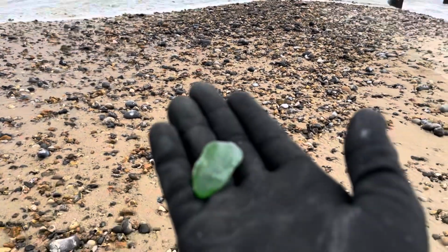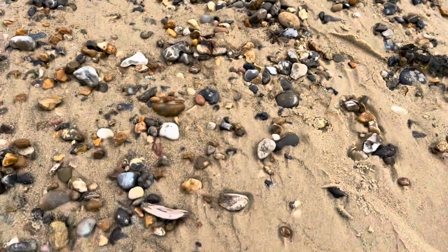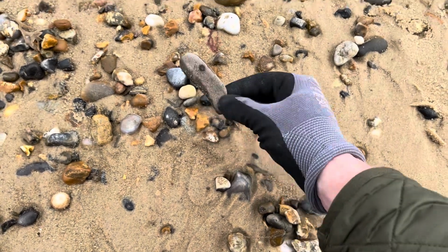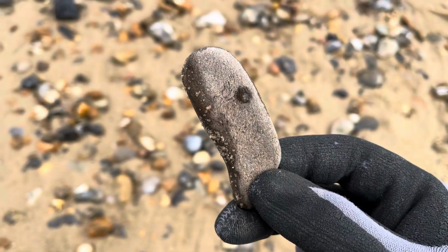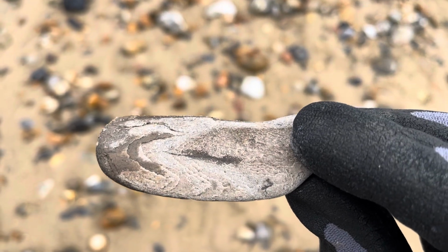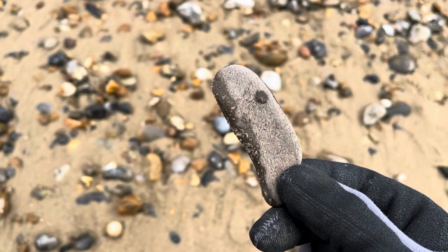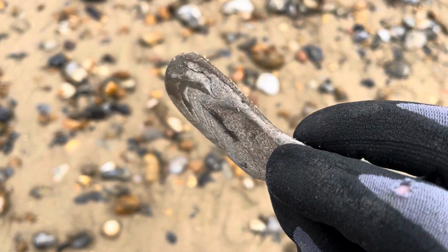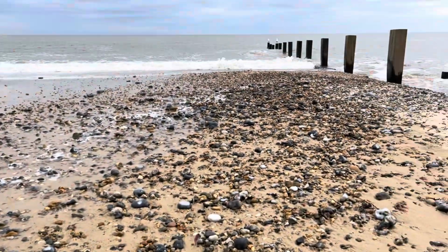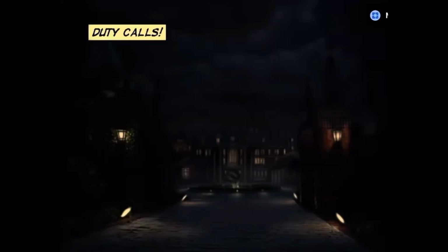My first find was this beautiful bit of green sea glass, and my second find is this, which I'm pretty sure looks like a bit of mammoth tusk. Whoa, look at that. That certainly is. You can see all the layers in it there. What a beautiful looking piece. I'll give it a bit of a de-sand, and you'll see it in the roundup. So hopefully we'll find some more bits. I'll see you on the next clip.